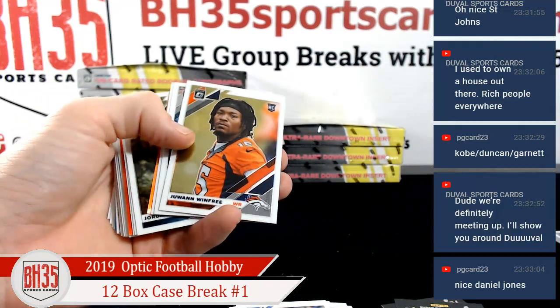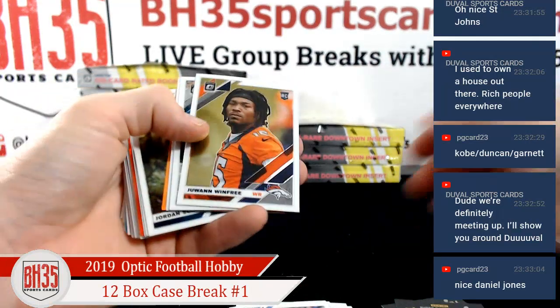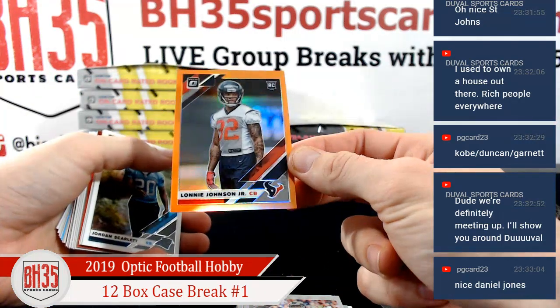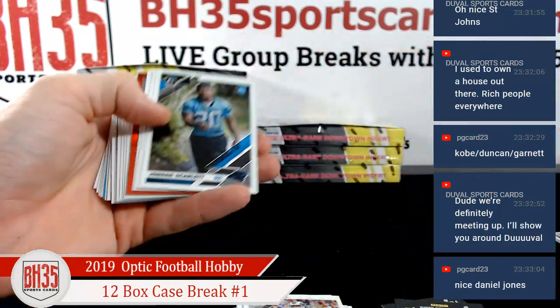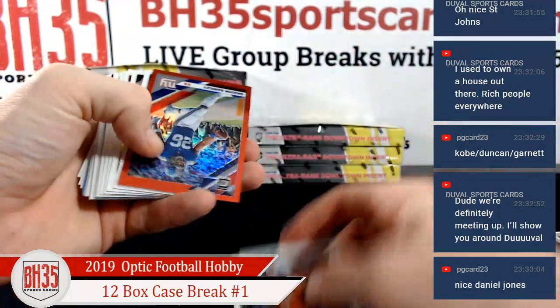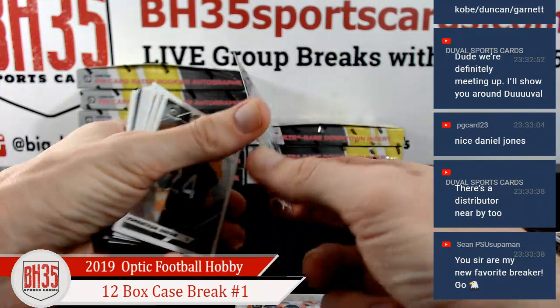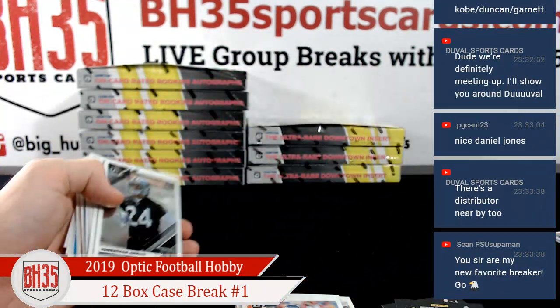So nice. What's up with what's the other county? Where's that at? Lonnie Johnson to 199. Saquon Barkley. Nice. Reds are to 99. Giants.